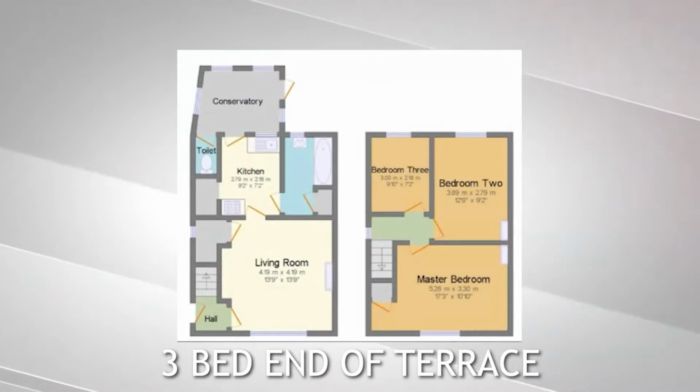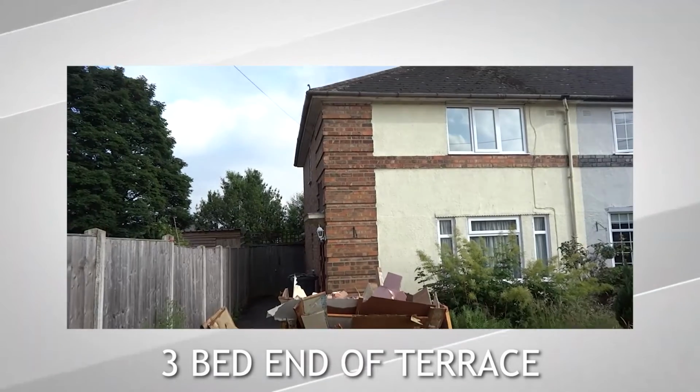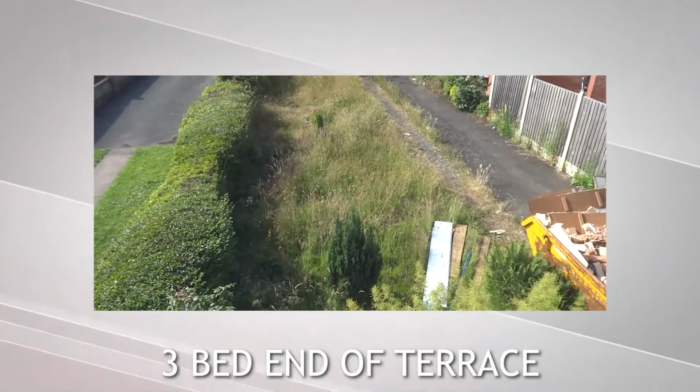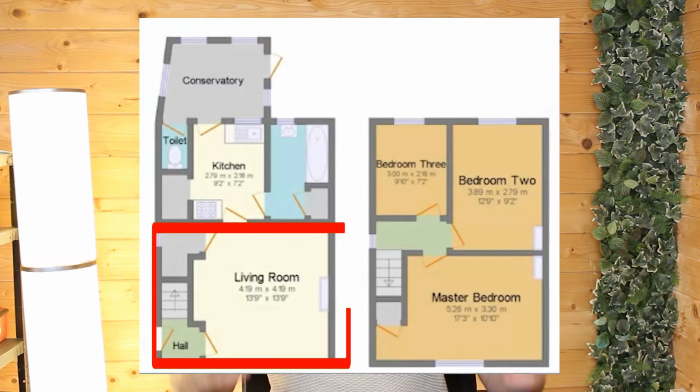So to give you a prime example of an exact property that I have purchased, is this one right in front of me. It's a 3-bedroom end of terrace property, and yes, there was quite a lot of works that needed doing to the property, but you can just see from the photos in front of me what a property it was.